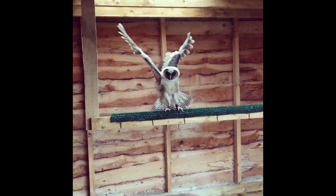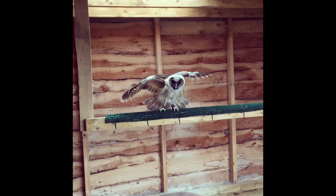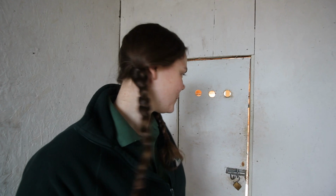Wood owls, Latin name is Strix leptogrammica, and the Latin name Strix refers to a legendary vampiric owl monster who was believed to suck the blood of infants. Hence why we have called Drax Drax, because Drax is obviously short for Dracula. But he's not scary at all. So yeah, I would like to introduce you to him. Here we go.